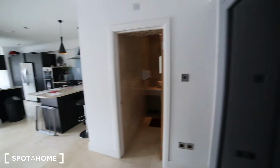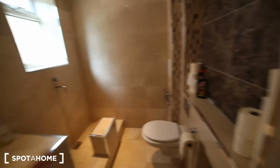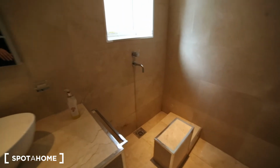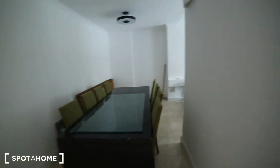We have the corridor there. I will show you in a second. We have the first bathroom here. We have a sink, a toilet, some shelving, and then we have a little sink there. Alright. Then we have the dining room with a big table with 8 chairs.